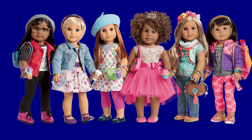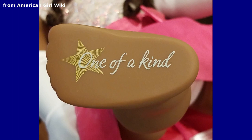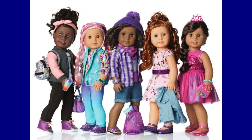The Create Your Own line was released in 2017 and allows you to design your own custom doll directly through American Girl. With this line, you could have a custom one-of-a-kind doll without either customizing it yourself or buying it from someone else who had already customized it. This line was heavily criticized for its high price point of $200 and the limited selection of face molds, skin tones, hair colors, etc. The line has also come under criticism for many hairstyle choices recently being removed.